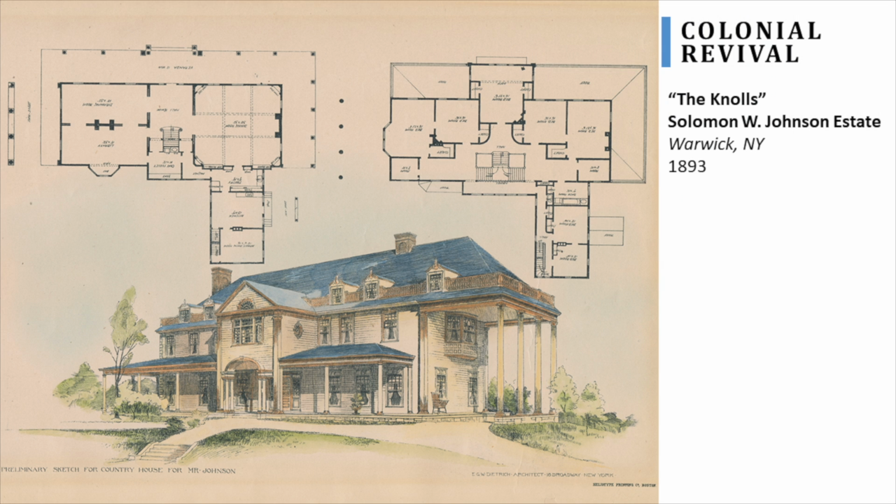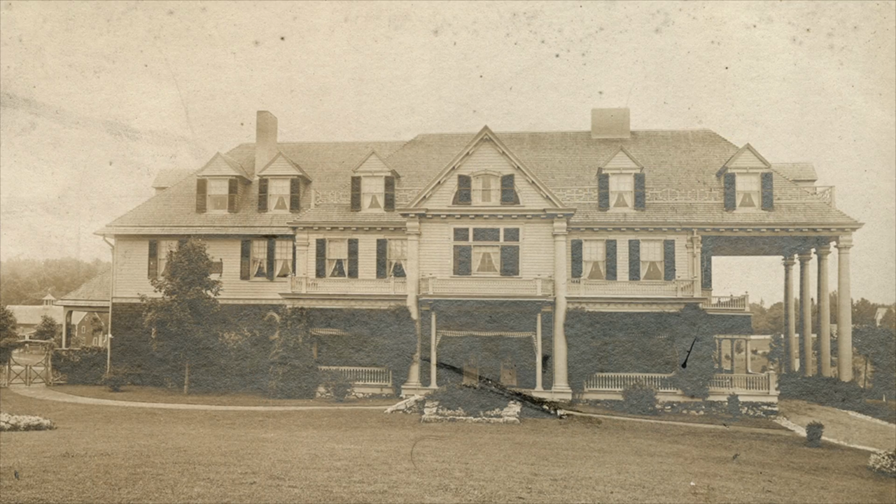Another great example of a Colonial Revival home is in Warwick, New York. This is the Knolls. It was built for Solomon Johnson. This house, again, has a lot of those elements we were talking about, the grand portico, the railings, the dormers. And this is how the house looked in reality in a photograph.